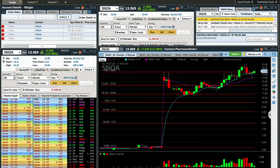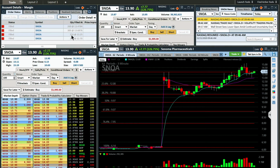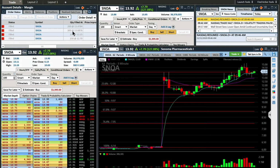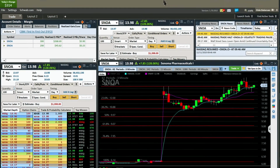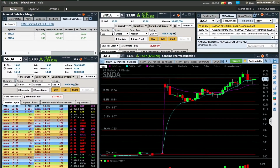Oh guys, I completely forgot to show you my orders. Here they are. SNOA, 250 shares in at 12.70, another 250 added at 13.25. Took some off, well, the bulk off at 13.68 for basically $1 a share. And then the last 200 shares off at 13.47. Nice little winner. Can't complain about making 314 bucks in a matter of, let's see, how long was that trade? It was really fast.